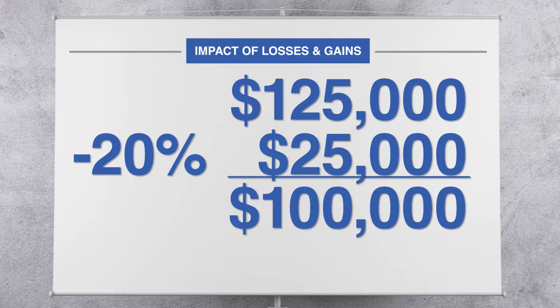You were up 25%, and then your portfolio experienced a 20% loss. You weren't down 25%, just 20%. But mathematically, it turns out that even though your down year was not as big as your up year, you ended up back to even.